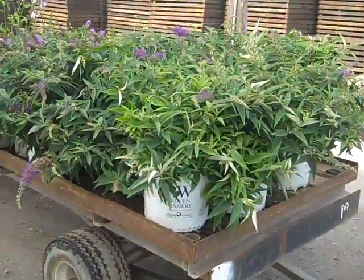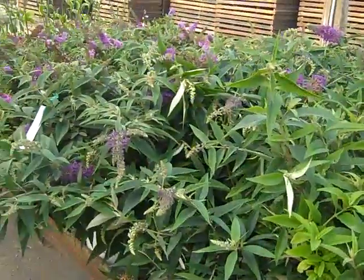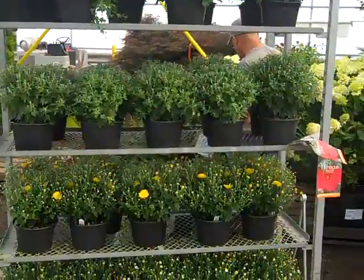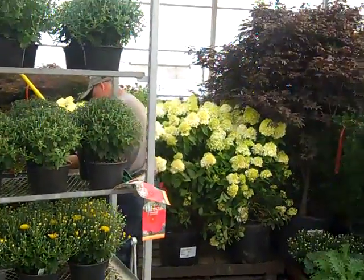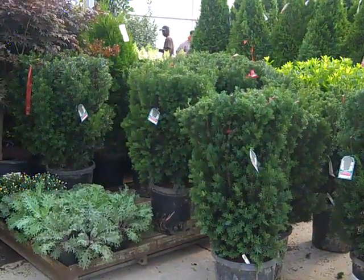Here's another look at those Purple Haze buddleia. Look at the bud and bloom on these. Nice structure to the plant. Well, we've moved to the other dock. As you can see, very similar, with our fall color hydrangeas and Japanese maples. Really nice landscape sized plant.